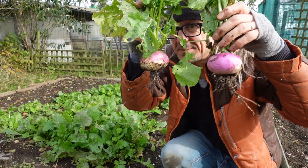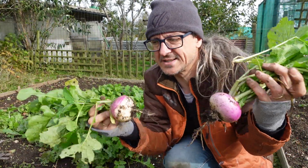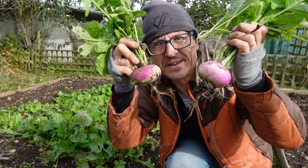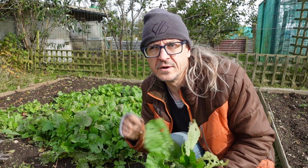Look at those. There's some towards the back that might not get to that size, but we have definitely got some decent turnips there. We'll pick a couple more and then move on to the beetroot.